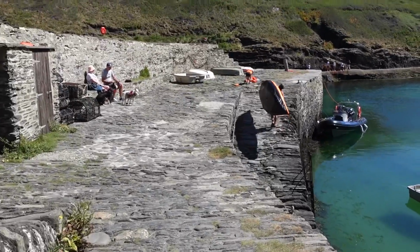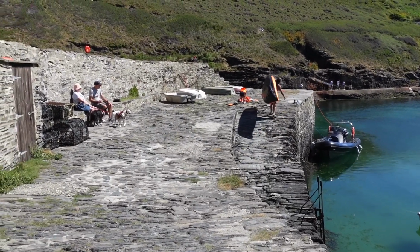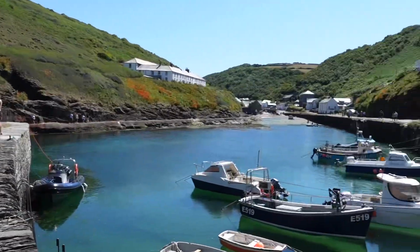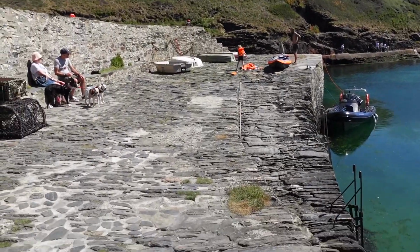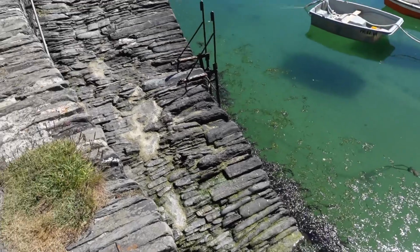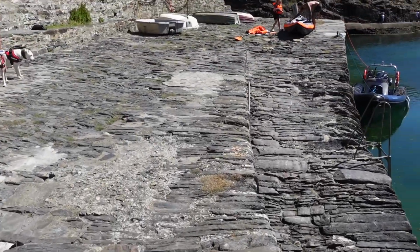Now apparently these harbour walls were built in 1584. That's quite amazing. There is another harbour wall in a minute which we'll find. This is obviously the first one that's looking back at Boscastle. 1584. That's amazing. Look at that. Wow.